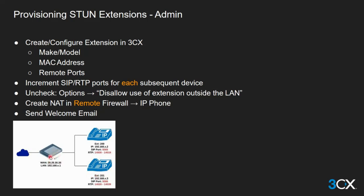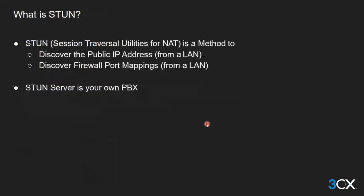You have here, probably, this would be the 3CX to serve as your 3CX. It has the one of 20 dot something, then the LAN is 192 dot something, because those two are the remote desk phones.